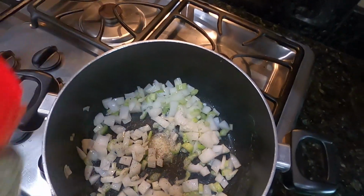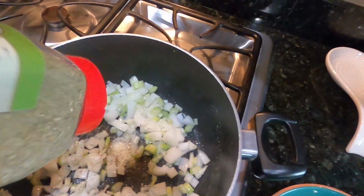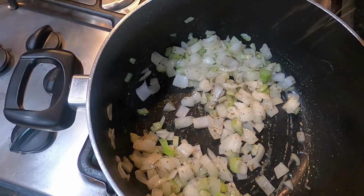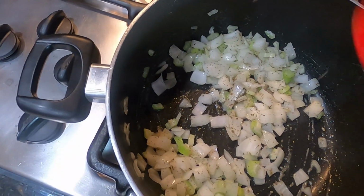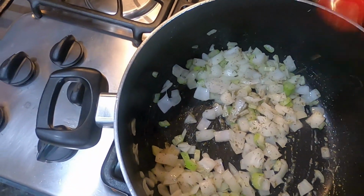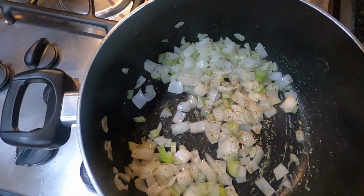Now seasoning. Rubbed sage leaf is fantastic. I'm adding about a teaspoon of that and about a teaspoon of thyme. Ground or whole will work here. Both are fantastic and what you think of when it comes to stuffing. So put those in and let those cook a little bit.